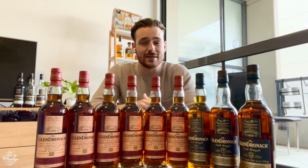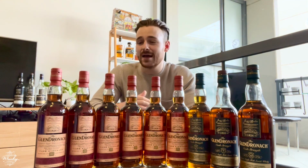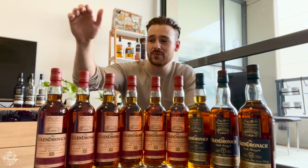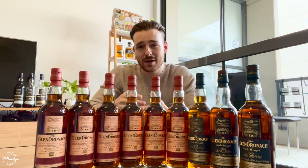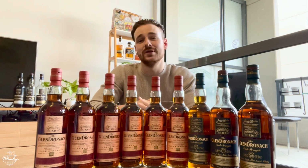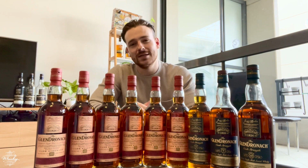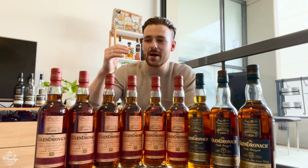As a new release, the GlenDronach Cask Strength Batch 10 obviously carries on a long line of cask strength bottlings from GlenDronach, and in that we're seeing the exact same things being carried through from batch 1 to batch 10. Prior to my time being the Whisky Club buyer, I was working directly for GlenDronach, so I thought this would be a perfect opportunity to pull out my old collection. A big reason for this is that when deciding the inclusion of this whisky, we also compared it to batch 1, batch 3, batch 6, which were some of our old favourites, and really see where it's at.